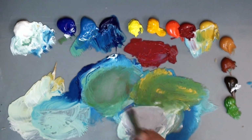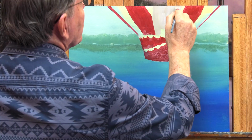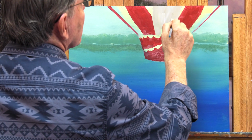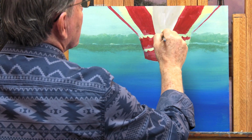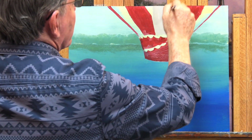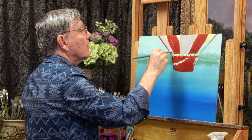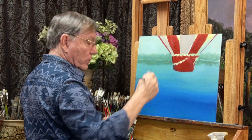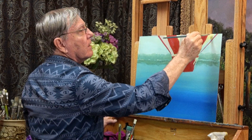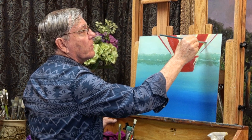I need to gray those some, so I'll take my ultramarine blue and burnt umber. A few large panels in here. There we go. And smooth that just by a light touch once again. It's really important to have a good brush while doing this. This brush has a nice chisel edge on it, so I can cut these lines fairly accurately without much effort.